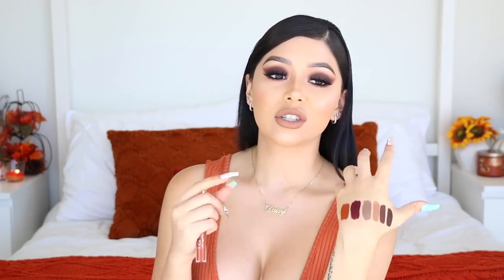Next up, we have Foliage, which is just a straight up burnt orange. It is so freaking stunning, even when I swatch it right here. And the formula is so pigmented and these do not streak at all. But I feel like just a straight up burnt orange looks so pretty, especially if you pair it with like a smoky orange eye or a brown smoky eye.